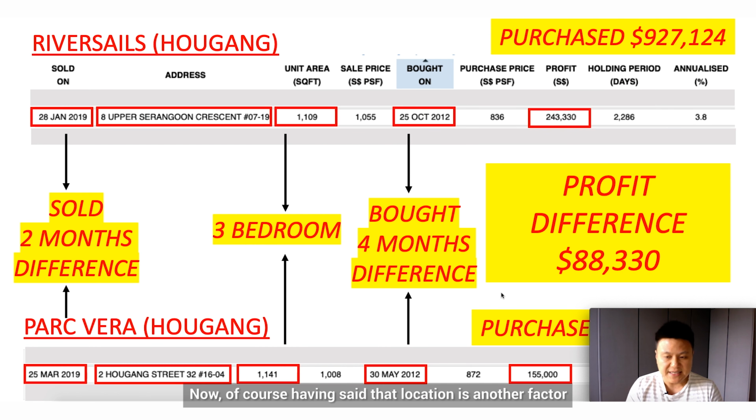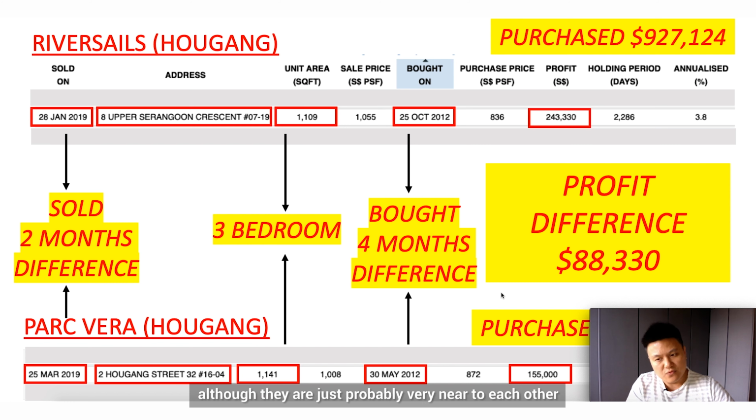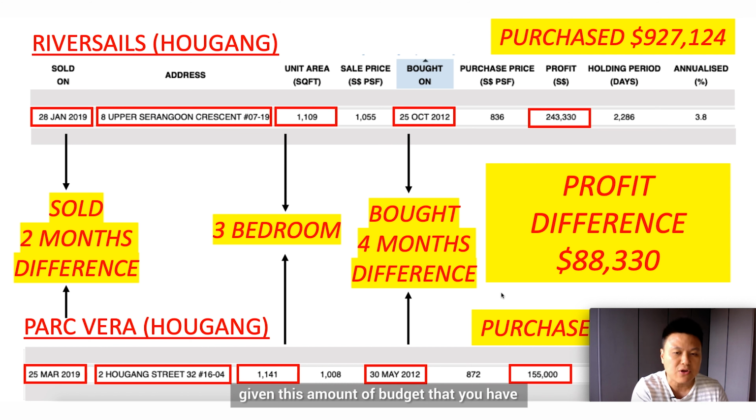Now, of course, having said that, location is another factor that I'm not considering in this video. What I mean by location is, if this person really likes the Park Vera location, although they are probably very near to each other, then of course, by all means, the buyer would definitely go for Park Vera. But for this video, I'm just saying that given this budget, if you are finding the right investment property, what is the best investment property that you could purchase given this amount of budget that you have?